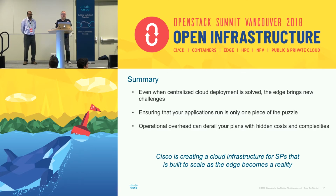Even when we're dealing with centralized deployment, edge certainly brings new challenges, but they're not challenges beyond the reach of what we can do. Ensuring your applications run in that edge is only one part of the puzzle. Operations is equally as important. You can spend so much more on simply operating this platform. And the platform itself is not what you're trying to deliver. The service is what you're trying to deliver.